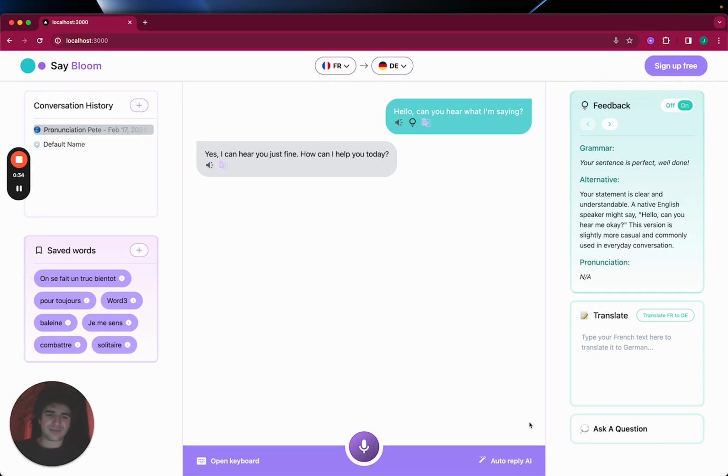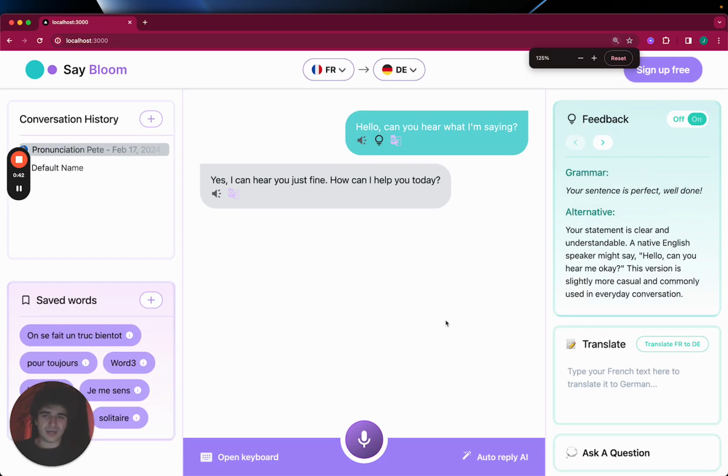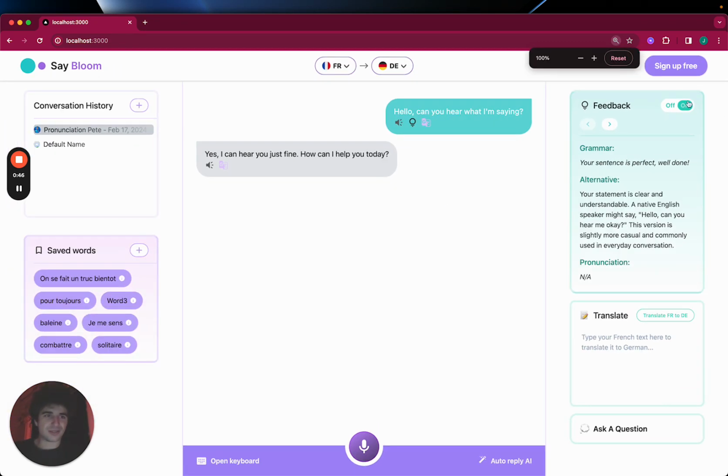But I also fixed up some of the styles. As you'll see, this up here is now centered. This is connected to the bottom now. There's no scroll. So that's the way we were trying to get this to look here.